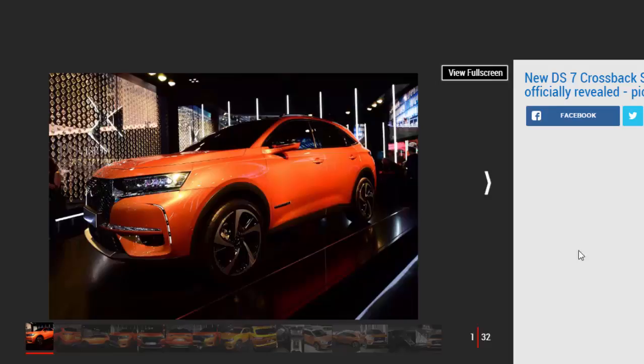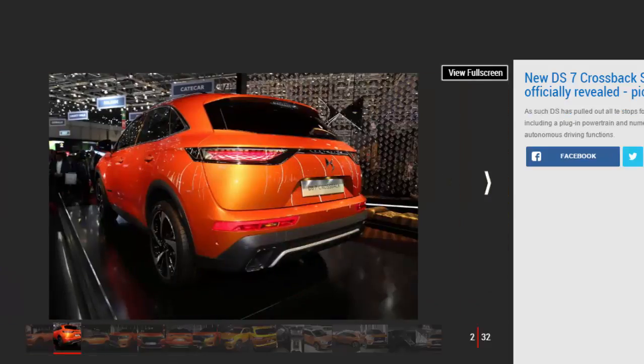In an effort to boost the DS brand's identity, it has pulled out all the stops for its first upmarket SUV, and it features a plug-in powertrain, unique suspension, and various autonomous driving functions.